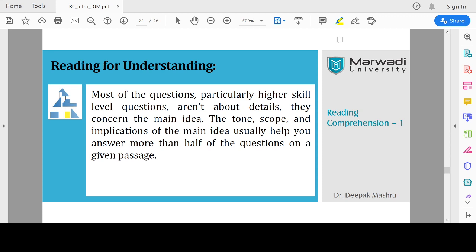Now, look at this. The main idea, the tone, the scope, and the implications of the main idea usually help you answer more than half of the questions from the given passage. That means if you understand this, generally it does not test your memory, it tests your understanding. But in GT or lower grade exams, they test your memory, how much you could remember from this paragraph.